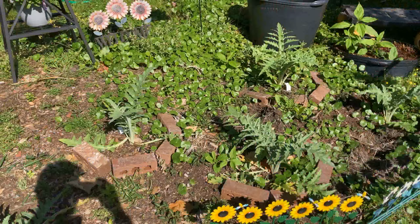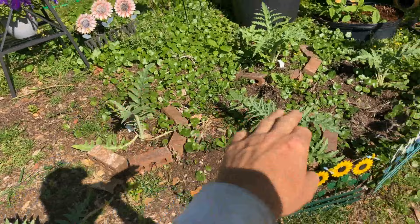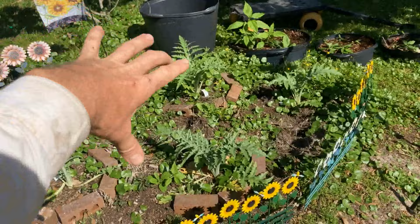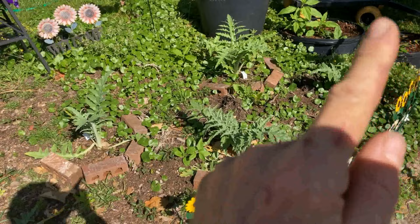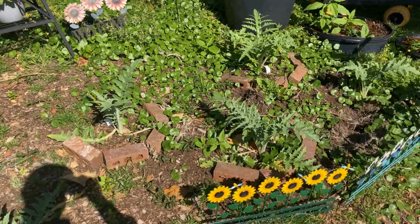So this here is my artichoke patch, green globe artichokes. I have five of them growing here, but this is where the sunchokes grew last year, right in this area. And if you look at my garden tours from last year, in fact, I'll see if I can link in the cards up in the upper right corner, to those if you're on a device that gets cards. But the sunchokes were beautiful. And we love them.